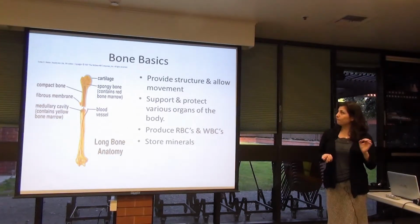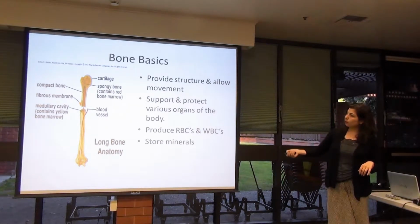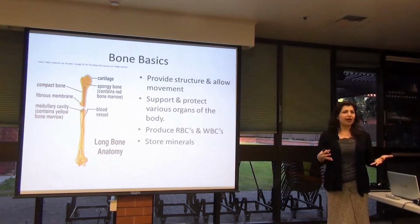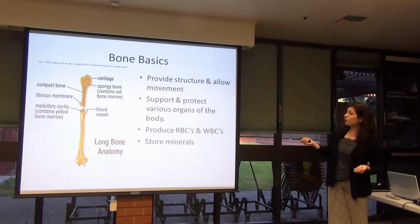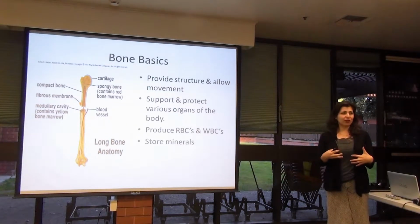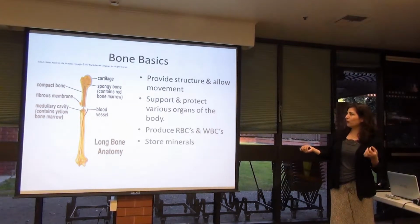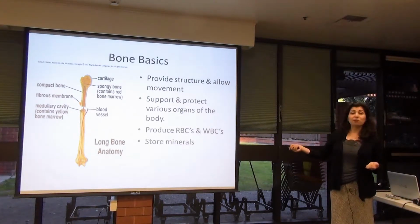So let's get to the essence of the talk. In terms of bone basics, if you can look at the typical bone, you can see that bone provides the structure and allows for movement. So it's really the framework in which our muscles and ligaments are able to do what they do when we're able to move our body. But in addition to that, it actually supports organs, right? All the internal organs of the body are functioning within a certain structure. And then something we don't even think about, your bone produces red blood cells and white blood cells. And it stores minerals.